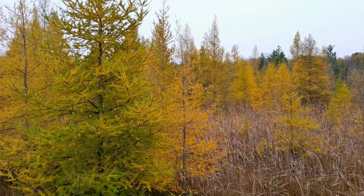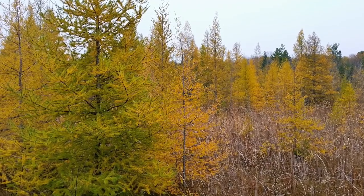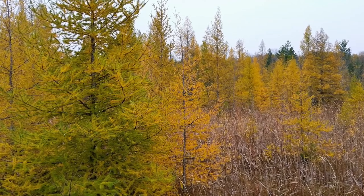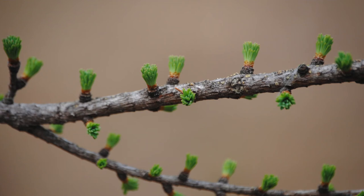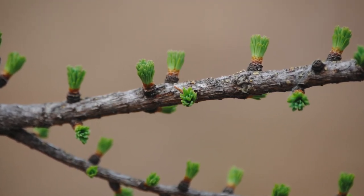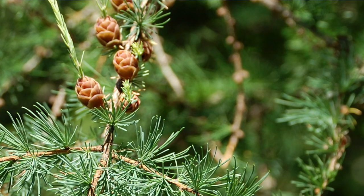And they're gorgeous right before the needles fall off. And so it's really easy to identify them in November, but you can identify them the rest of the year by their really bumpy twigs where the needles kind of spray out of like in a star shape.